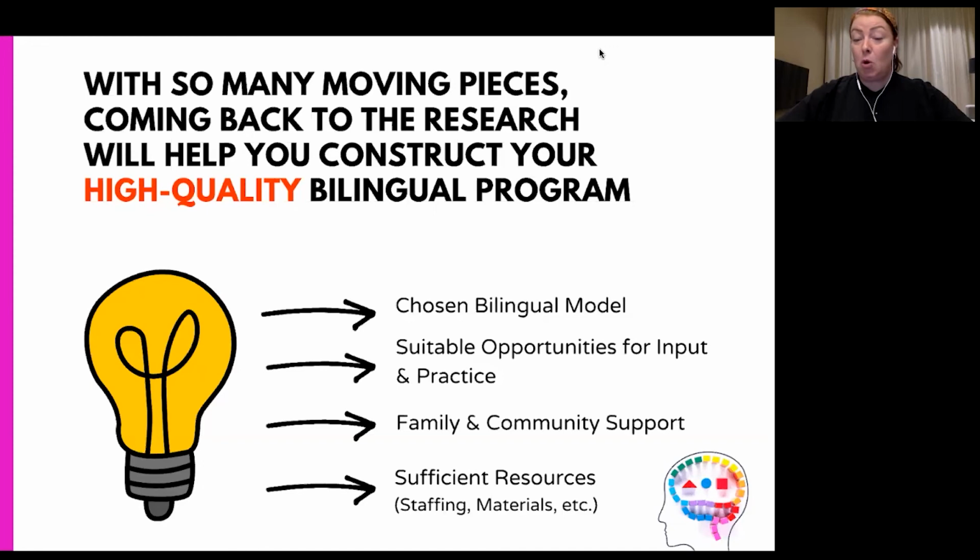And even if they're learning a language that's not in the community, you can still bring parents and others who speak those languages in to help have special activities that help them use it.